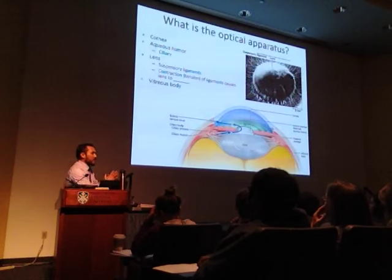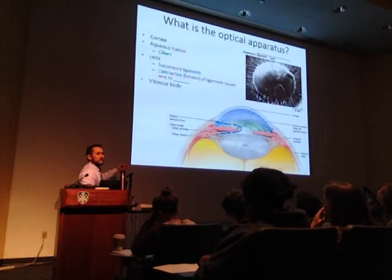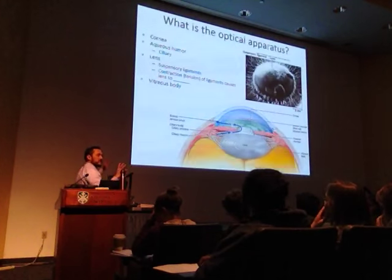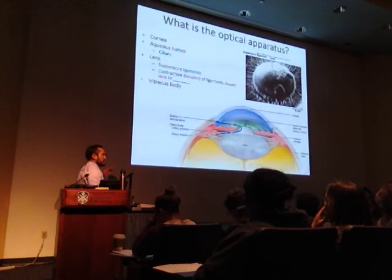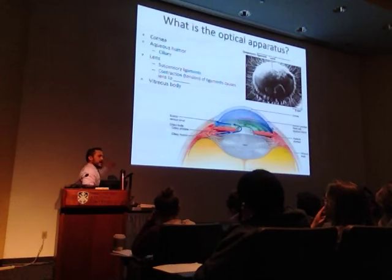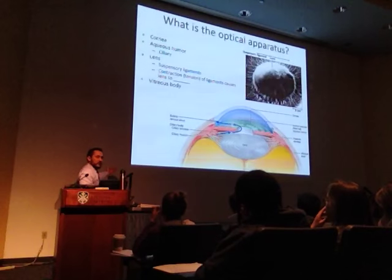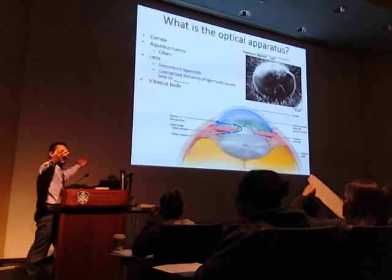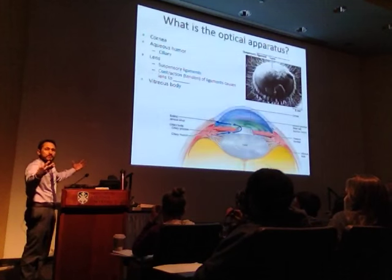So we're going to talk about how this works, because that's what corrective lenses do. When the shape of this room or the shape of your eye is a little abnormal, then the image doesn't focus exactly on the screen or the retina. Okay, and that's why you need corrective lenses. So it's important for this room to stay filled up, or the eyeball to maintain its shape.